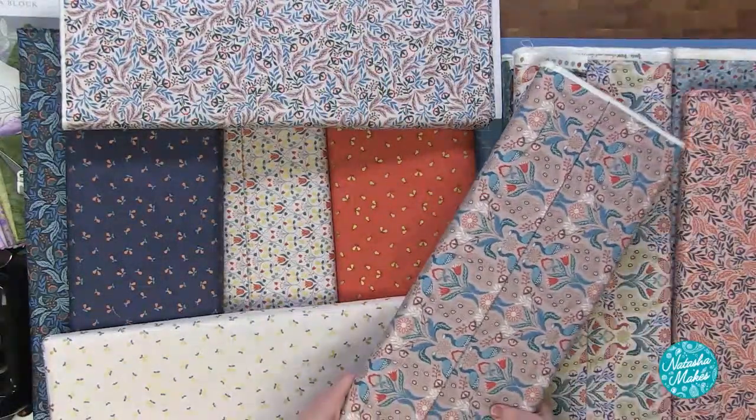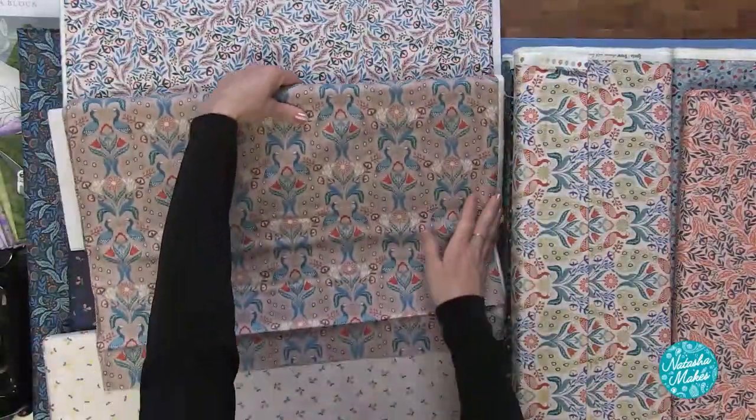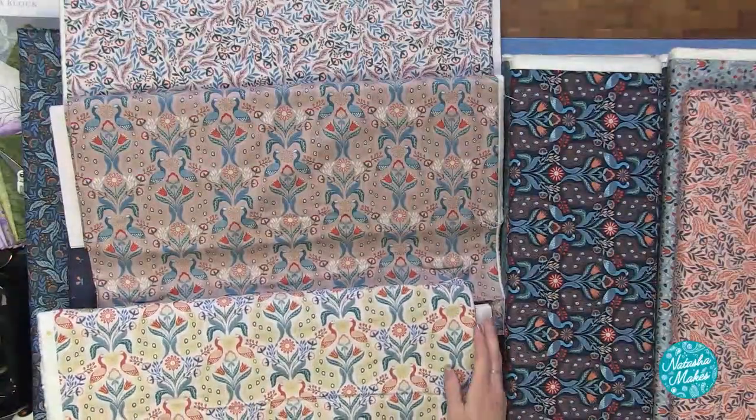Oh, for me, these are the main events. These are your peacocks here. We've got them in wonderful colourways. If I can get them around the right way.